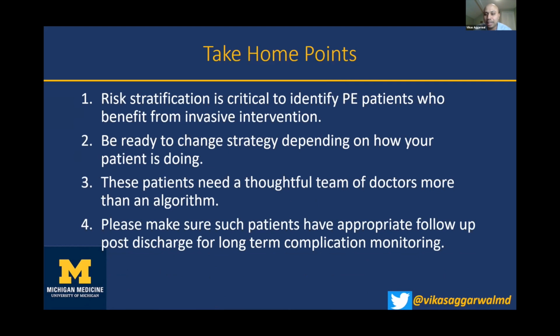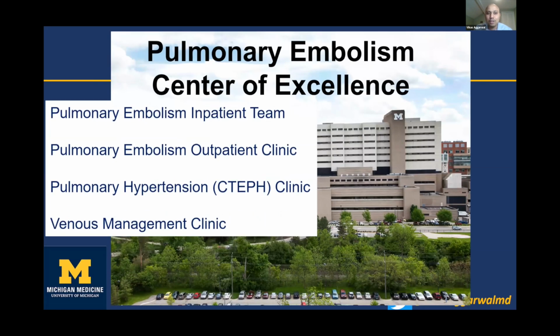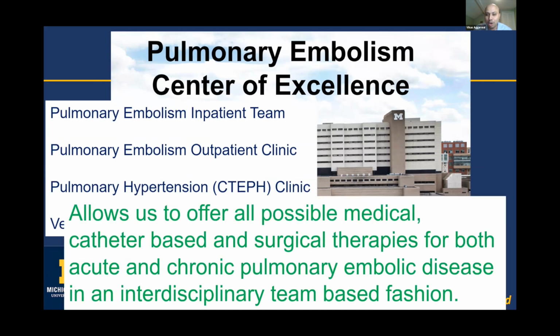And please make sure such patients have appropriate follow-up post-discharge for long-term complications such as CTEPH, and making sure that their IVC filters come out and their post-thrombotic syndromes are managed well and the duration of anticoagulation is properly taken care of. And for this, I'm thankful that we have a center of excellence, I believe. So we have an inpatient PERT team, we have an outpatient PE clinic, we have a CTEPH clinic, and we have a venous management program. And because of this, we can offer essentially all possible medical, catheter, and surgical therapies for acute and chronic disease in an interdisciplinary team fashion.